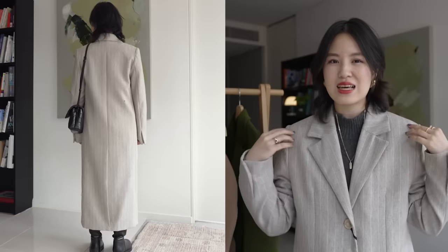My honest review of this coat is that if I was working in a corporate office, if I was running around the city in meetings and working a 9-to-5 job, I would love this coat. I think it looks so professional, so sleek. I feel very work ready in this coat. But again, lifestyle wise, it doesn't fit with mine. I think I will look a bit crazy doing some of the things I do with this coat on, just because it's such a dramatic statement shape.